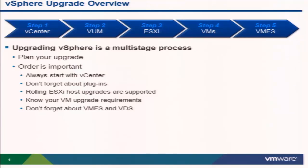So we're going to talk about rolling upgrades, and how do you go through and upgrade hundreds of hosts? How do I upgrade a cluster with 32 hosts? Obviously I can't do that all at one time, so can I mix versions of ESX and ESXi? What versions? What are the considerations? So we'll cover that. That's the overview.